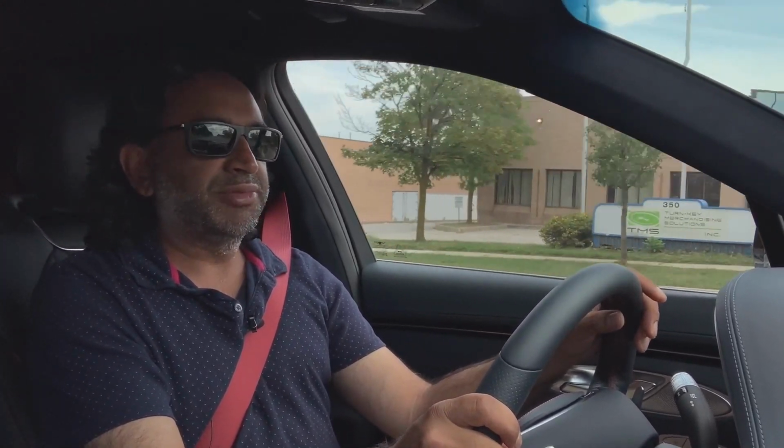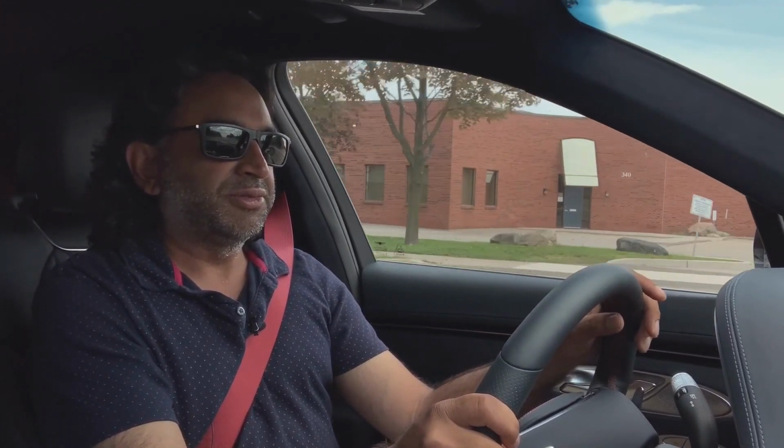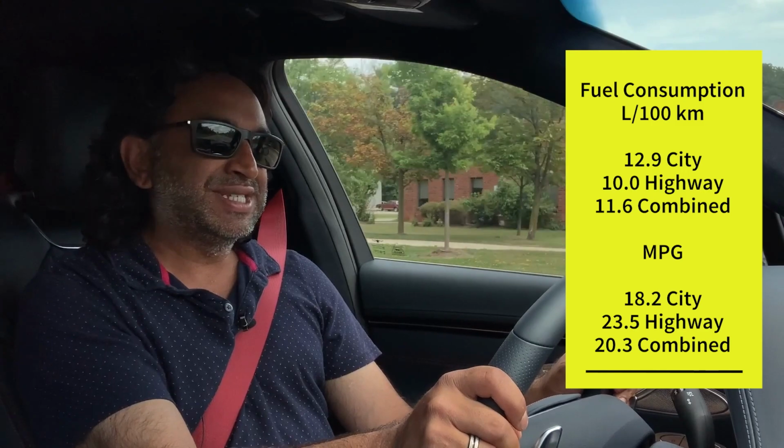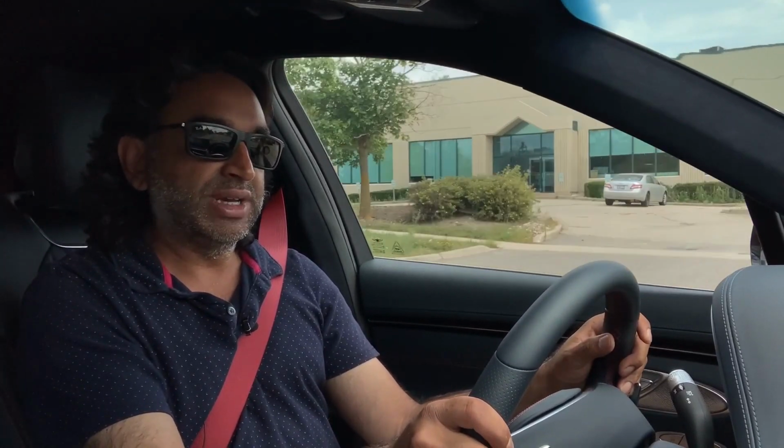Some trims do have the 360 cam as well, but Genesis has done really well in providing a ton of value here. Last thing we're going to touch on is fuel consumption. In liters per 100 kilometers, we are at 12.9 in the city, 10 even on the highway. Blended total comes out to 11.6.